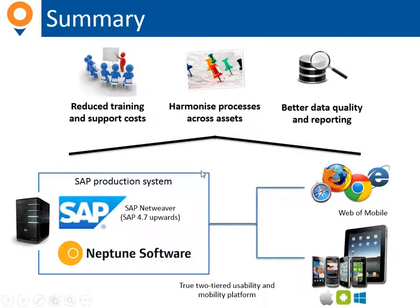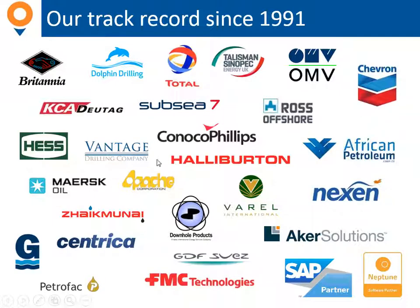with the help of the Neptune software, which is deployed in your SAP system, you get a true two-tiered usability and mobility platform. And with this as a front end, you should be able to reduce your training and support costs. The technician doesn't need to use the SAP GUI anymore. It will allow you to harmonize your work processes across the assets and get consistent and better data into SAP, and then ultimately for your reporting in your asset management.